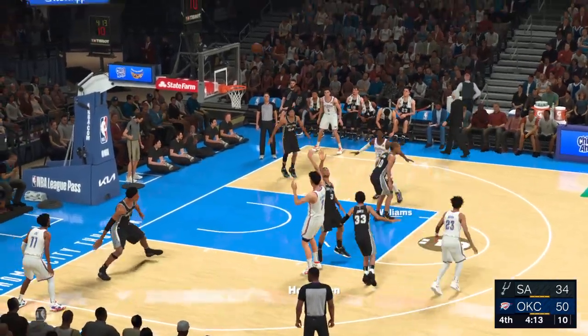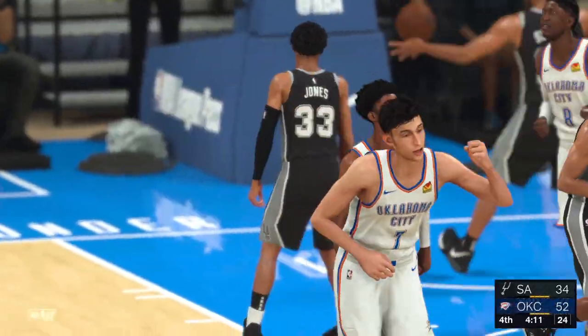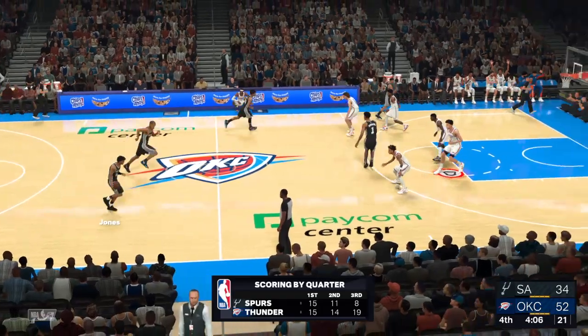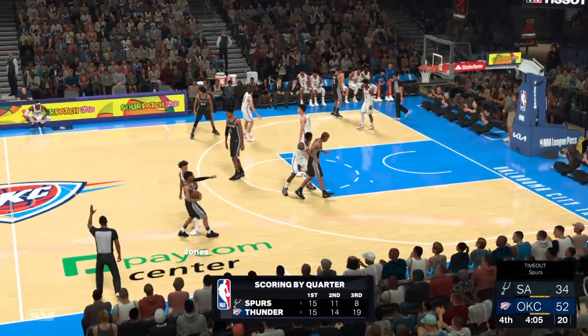Williams kicks to Holmgren. And that one drops for him. Holmgren's got 4 points in the quarter. And love Holmgren's rise and fire approach. This speaks to his level.